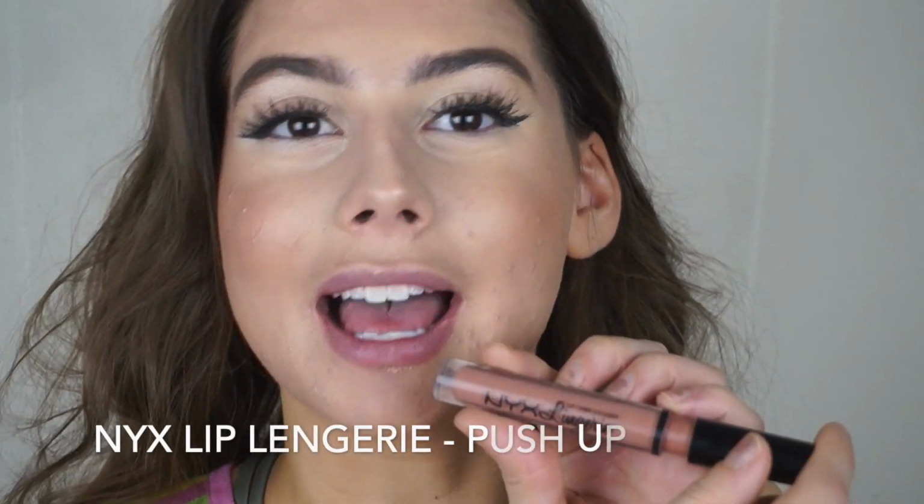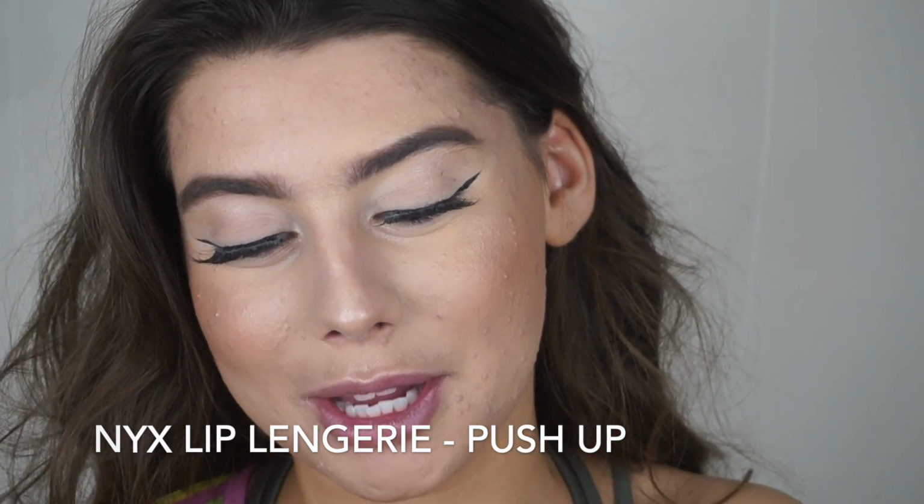I'm gonna be using my classic NYX Lip Lingerie in the shade Push Up. It is the best shade. I love it so much, it's so natural. Definitely gives your lips a better look as well. That's almost an orangey undertone. I didn't really notice that.